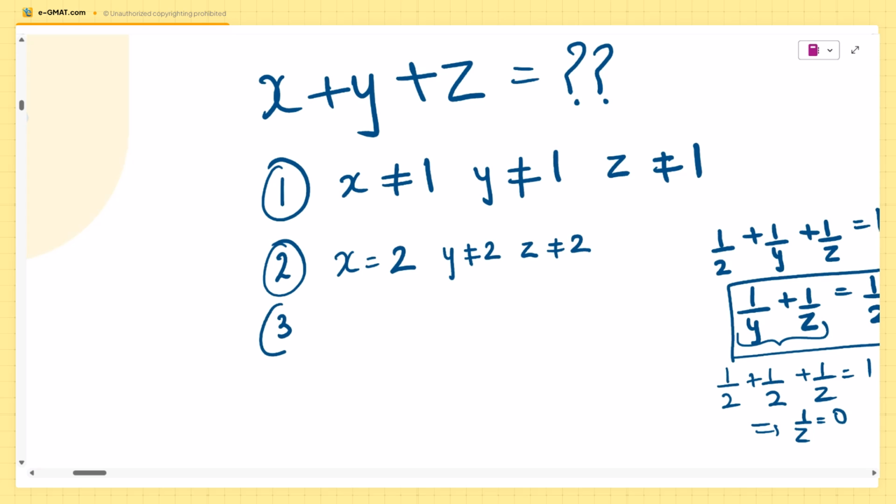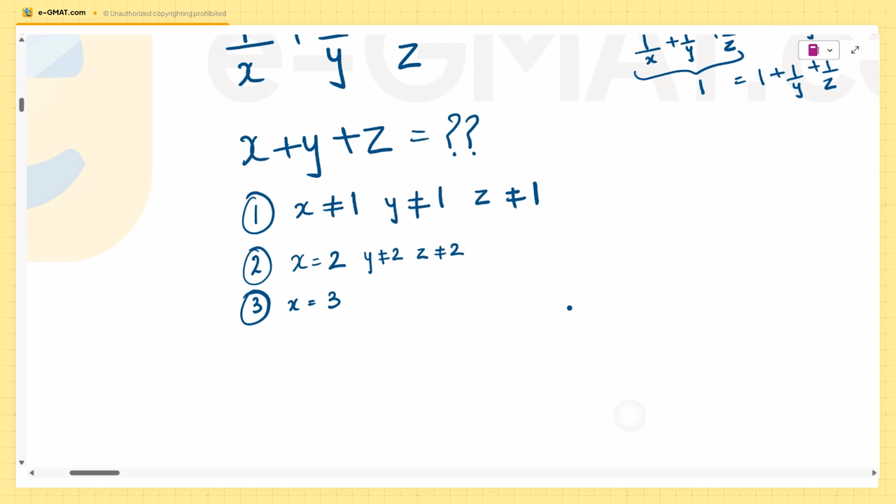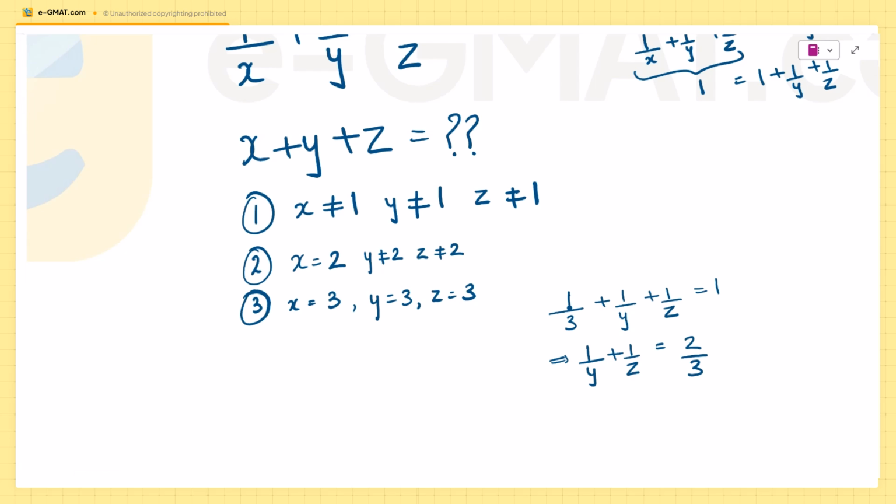Let's consider the third case in which x is equal to 3. So if x is equal to 3, then 1/3 + 1/y + 1/z would be 1, which means that 1/y + 1/z will be equal to 2/3. And here we can see that actually all of these can be equal to 3. So this is one possible scenario, that all three have equal value, and all the conditions will be met. So considering this scenario, we know that x + y + z can have the value 9 for sure.